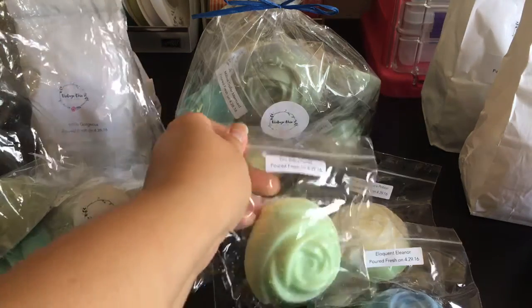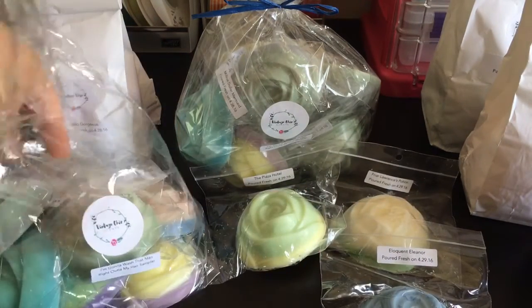I'm just trying to seal up those bags. And the colors are really pretty on that one too.